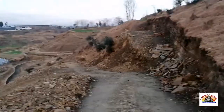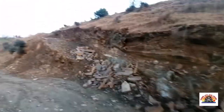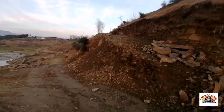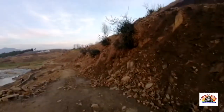And people are cutting this mound consisting of stones and converting it to a roadside. You can see there is another way due to rain. There is landsliding, but they will cover it after the rain.